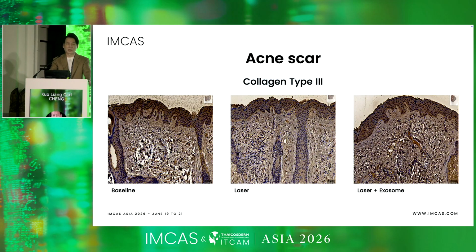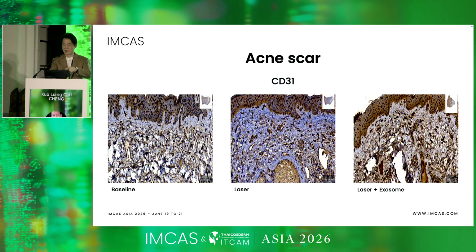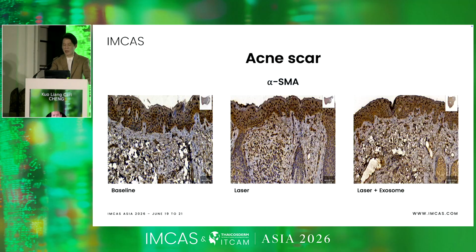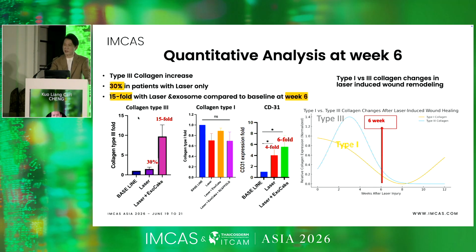Type 3 was so amazing. You can see there's an increase at the laser site and a super increase at the combination site. The type 1 shows mild reductions. Collagen 3 to 1 ratio: here you can see a remarkable increase at the laser site and the combination site. TGF-beta, mild elevations. SMA, MMP, mild elevations. So we also did quantitative analysis at week 6.